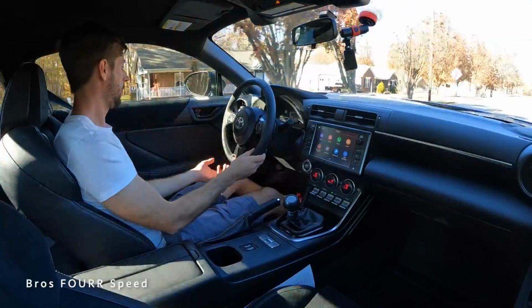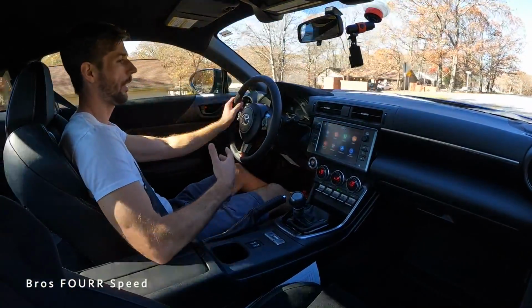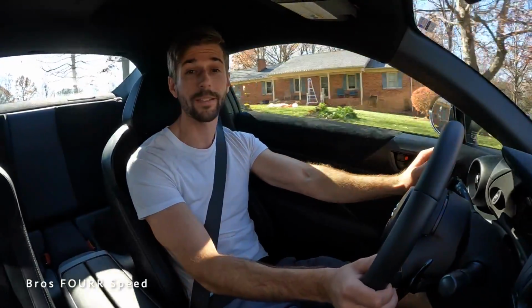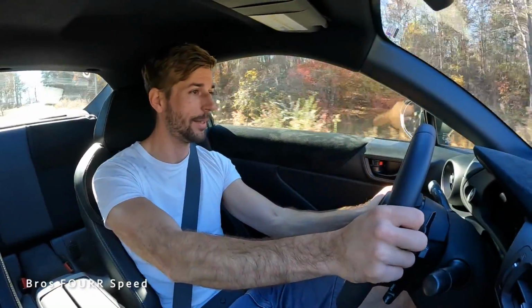And then there's some plastic here and there, so it's not the most upscale in a sense, but with the premium here, you get some nice leather and the micro suede. So, you know, you're not buying this for all the fancy bells and whistles. You're buying this as a practical-ish sports car that you can have a lot of fun with on back roads.